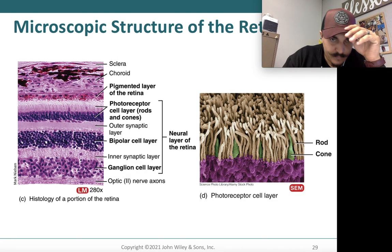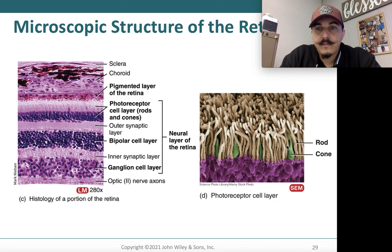Okay. Again, here's another cool picture. Those rods and those cones. They're pretty cool, huh? They all look like that. So simple, but yet so complex. Pigmented layer. So here's our pigmented layer.